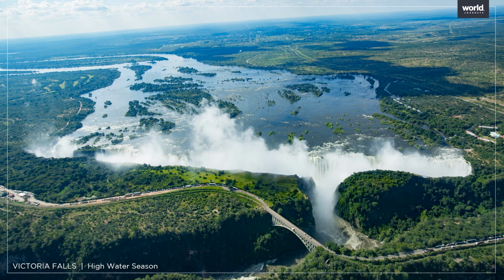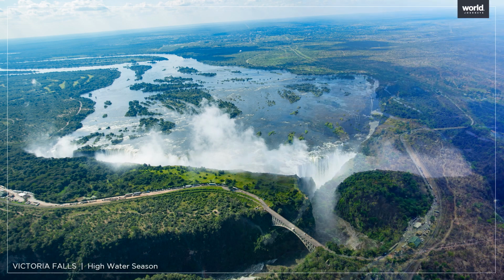Taking a look at the high water season, there's a fantastic picture here that gives you an idea as to how full on the spray is. This spray can actually be seen as far away as 50 kilometres when it's high water season. And this is around April through to June when the falls are in full flood. And as you can see, it's pretty full on. Around 600 million litres of water per second flow over the edge, so do prepare to get wet.